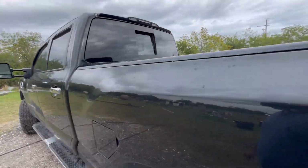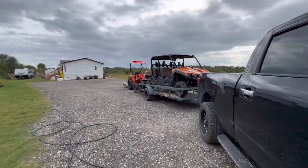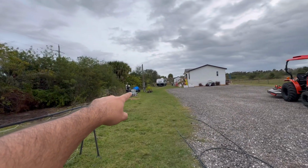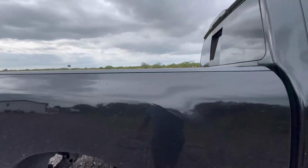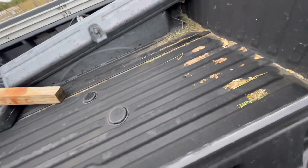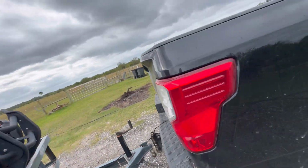I'll use the ratchet straps now to cinch her up. Oh man. But you know what, I need a trailer to fit both of these on there, plus the Spartan zero turn. That would be cool. Then I can go buy my property in Tennessee, or maybe North Carolina, I don't know.